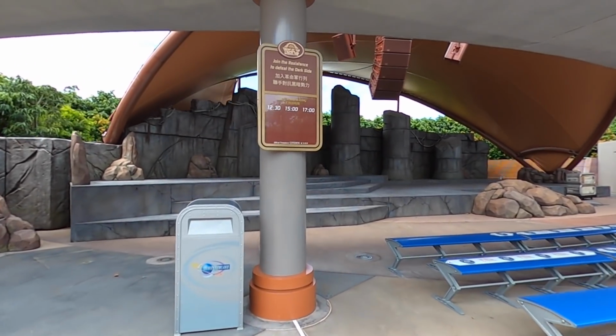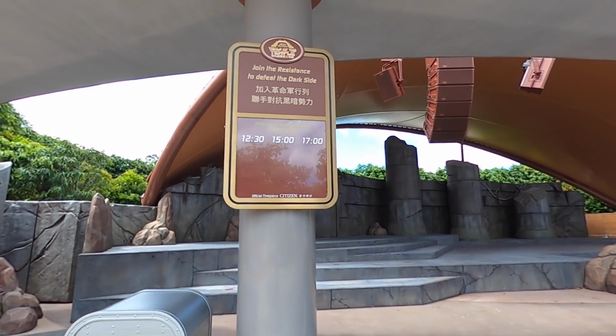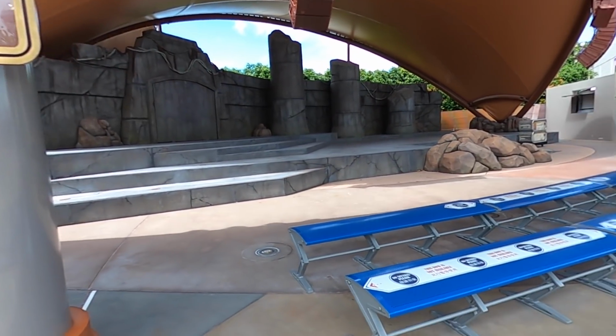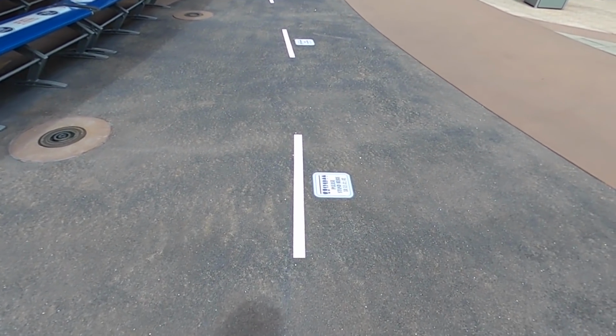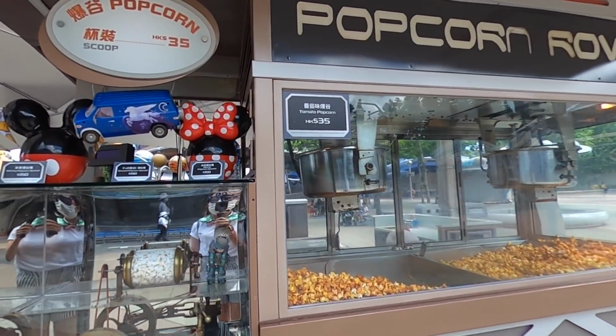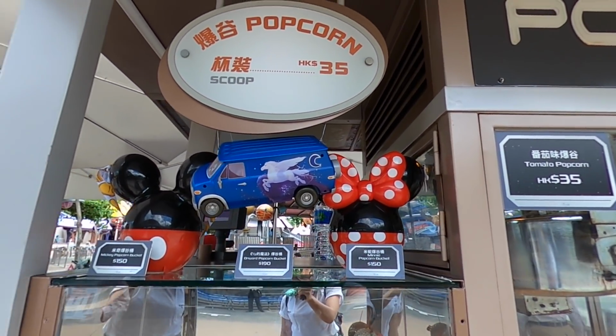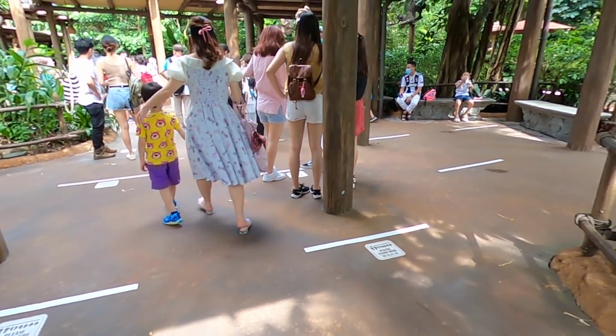Let's talk about entertainment. Hong Kong Disneyland has their outdoor and indoor entertainment running, which is great, and they have the social distancing measures in place, which we're going to show here. So this is in Tomorrowland for the Jedi outdoor show. Oh, what's that? Oh, it's an Onward popcorn bucket. That's awesome.